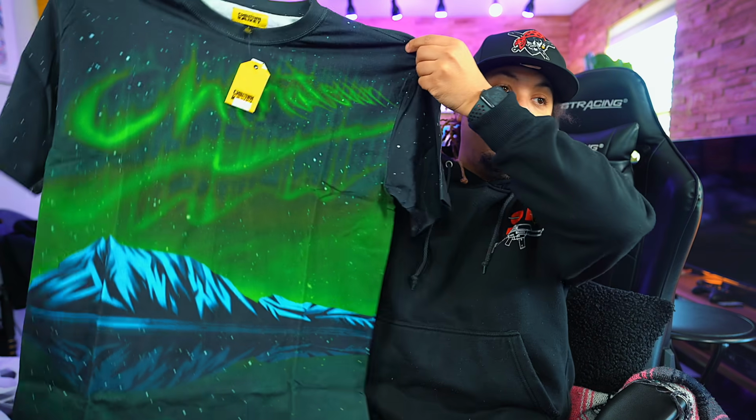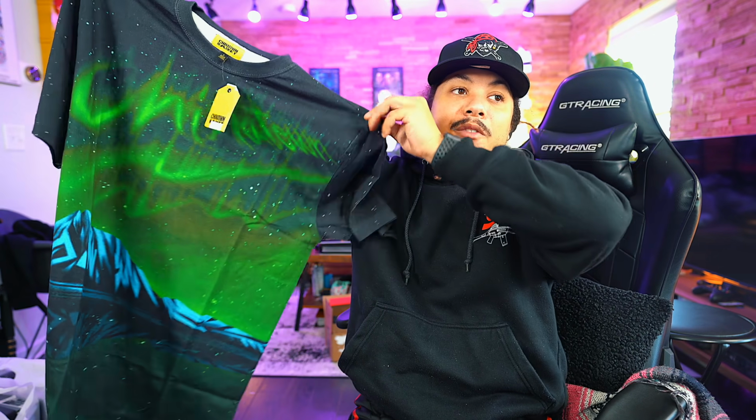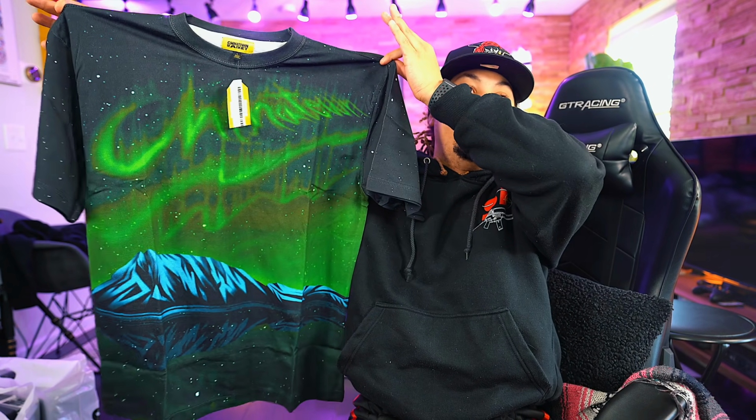Extremely clean. This is the Chinatown Market t-shirt. I don't know the name, but I love it, man. It's like the Northern Lights, pretty much. Chinatown Market in the top.